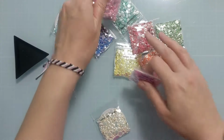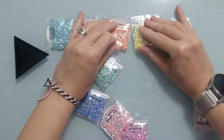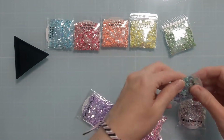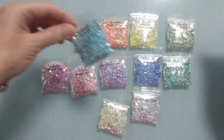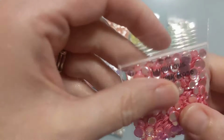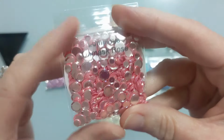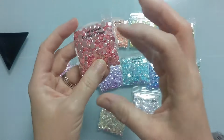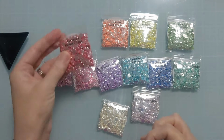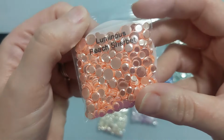But okay, so I'm going to go through and show you. I kind of put these in rainbow order to make it more fun because I just like it. Let's see. Green, blue, purple, pink, and okay. So here we have Luminous Damask Rose. So again, you can see just off to the side, you can see a little bit of the pink shining through, but it's so shiny that it lightens the overall color. It's really impressive.